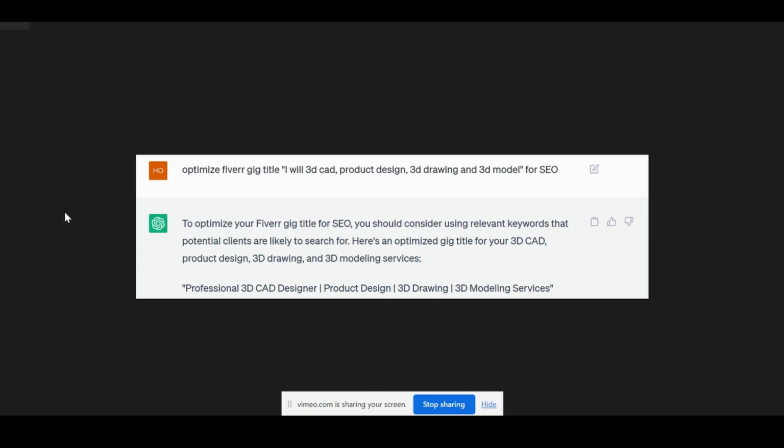Now, when asking ChatGPT to optimize, when I copied and pasted this seller's gig title, it gave me the following for including some better keywords for SEO: professional 3D CAD designer, product design, 3D drawing, 3D modeling services with pipelines in between. So another take on a great keyword optimized gig title that could be similar to this one.